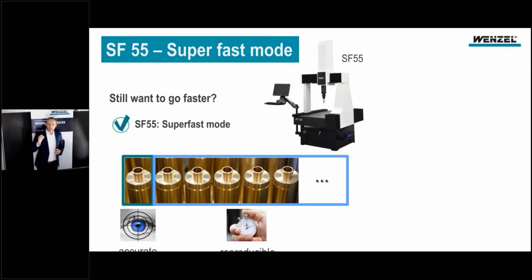And the key thing here is that it's still reproducible. So you always get the same results if you measure 10 times again. That just means you compare these reproducible results with the accurate result you had first. And then you always take 1 out of 10 or 1 out of 100, to whatever extent you want, to be measured really deeply and accurately. And for the other ones, you can be fast. That means you have the same machine, the same shop floor space, but you get much more workpieces through this one particular machine. So I think the super fast mode is really something you should consider in your process if you buy such a machine and you're in a hurry.